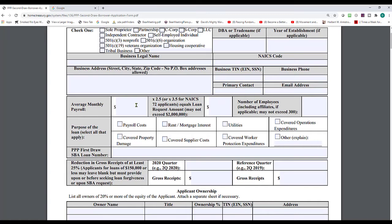Then the average monthly payroll, this is where it's going to go 2.5 times the average amount. We already talked about that. If it's industry code 72, like it shows right here on the application, multiply it times 3.5. The loan cannot go over $2 million. If the loan is that big, you probably shouldn't be doing this yourself anyway. You should be getting help. Number of employees can't exceed 300. We've already talked about that.